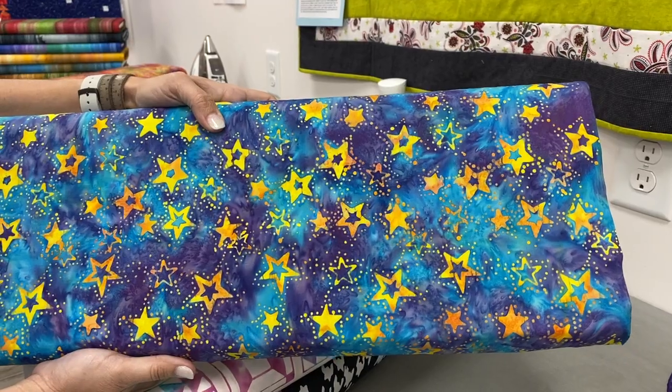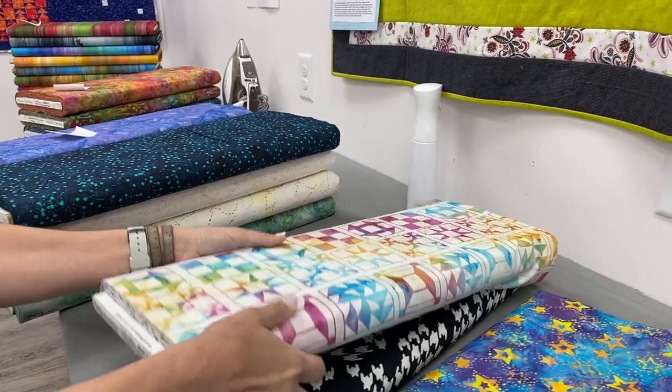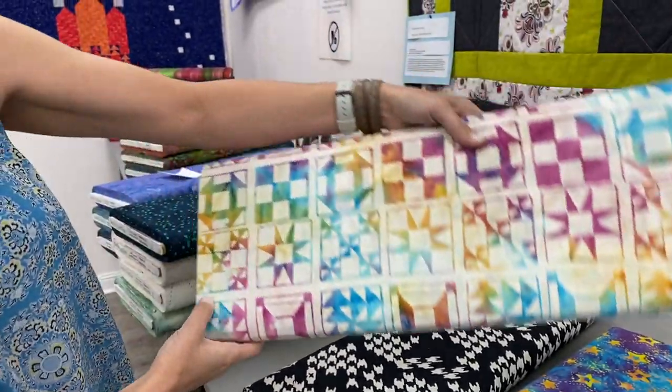And then we have just some odds and ends that I ordered, I guess, about 2 weeks ago when our rep for Island Batik was here. Hi, Jeff. I'm sorry, Batik Textiles. Yikes. When our Batik Textiles rep was here.